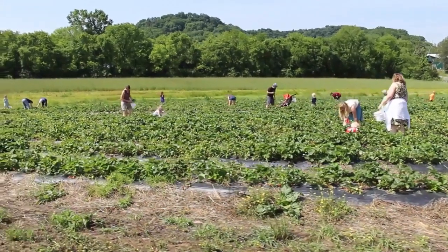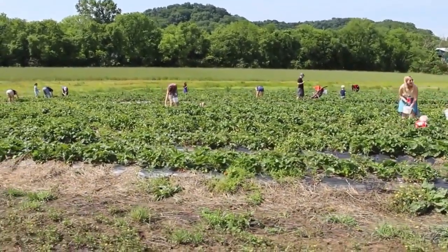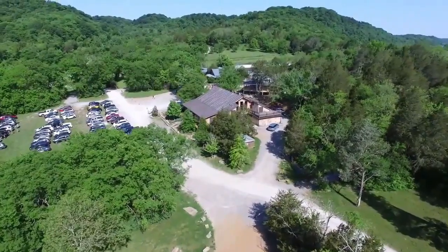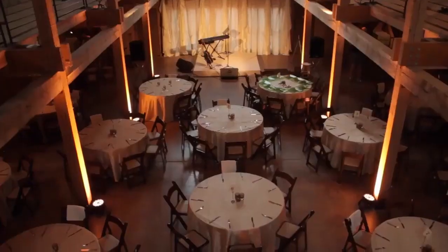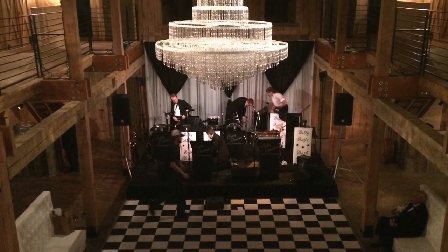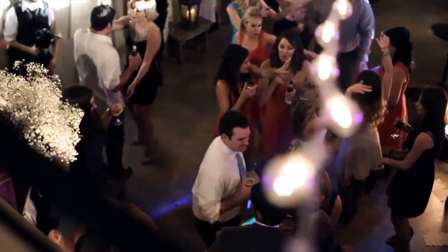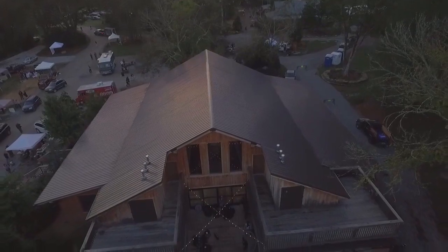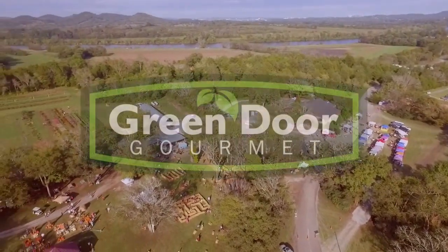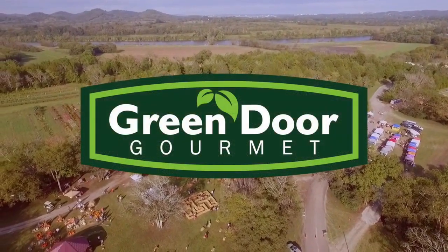Join us in the spring for the You Pick Strawberry season. Our Countrypolitan White Oak Community Center is the perfect setting for weddings, meetings, farm-to-table and corporate events, and social occasions. Come visit Green Door Gourmet, just minutes from downtown Nashville.